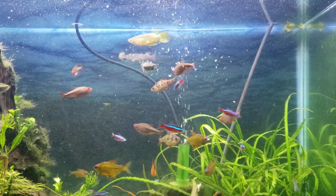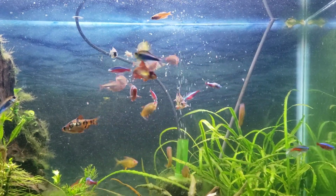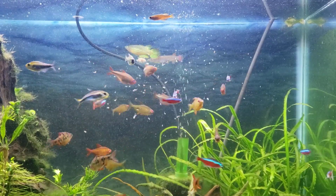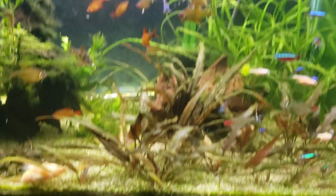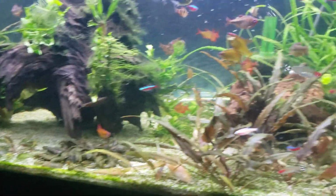These guys remind me of little piranhas almost. They can just go crazy, these tetras. That's why it's important if you have tetras in your tank to make sure you're putting enough food so your bottom feeders get some as well. Because tetras are gluttons.